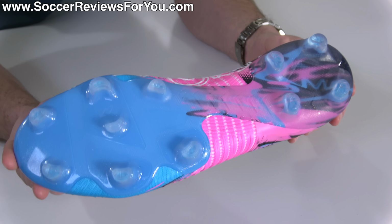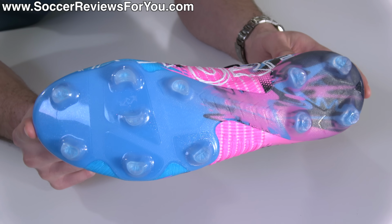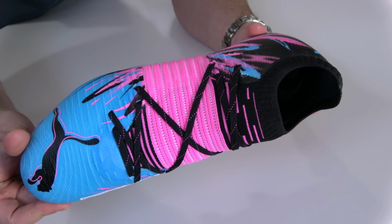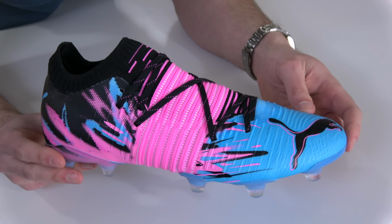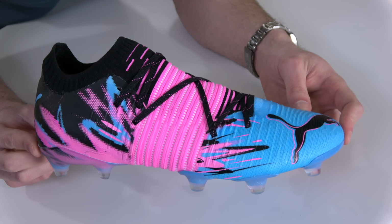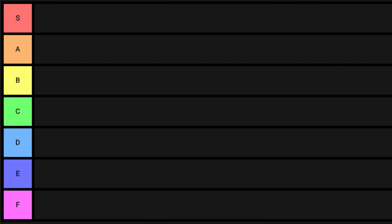Not to mention the new sole plate and stud pattern for this latest generation of Future, I think is overall a nice improvement. It also features a $200 retail price, which is pretty rock steady across the entire Puma brand and attractive amongst the big brands at the top price points because they're just that much more affordable. This to me is easily an A-tier football boot.